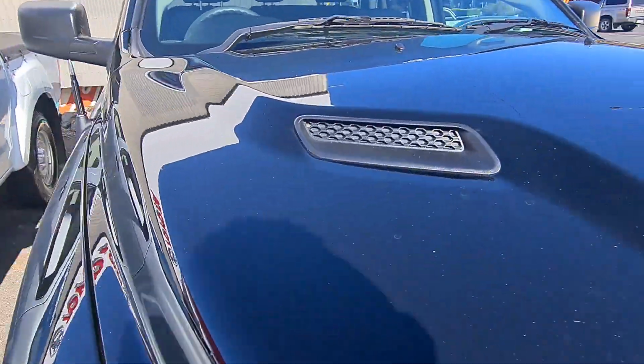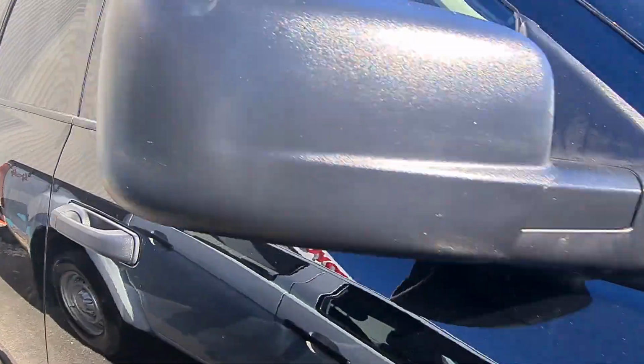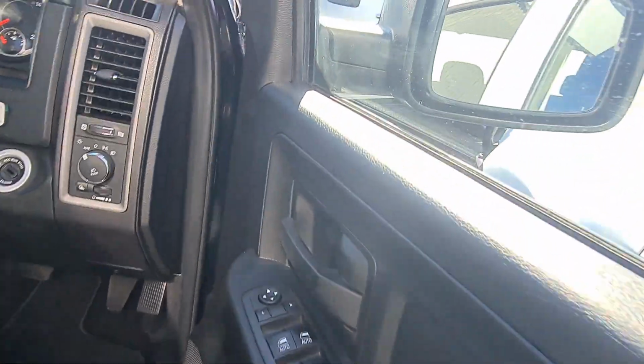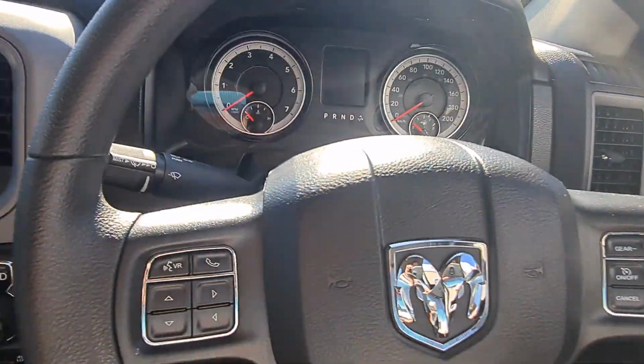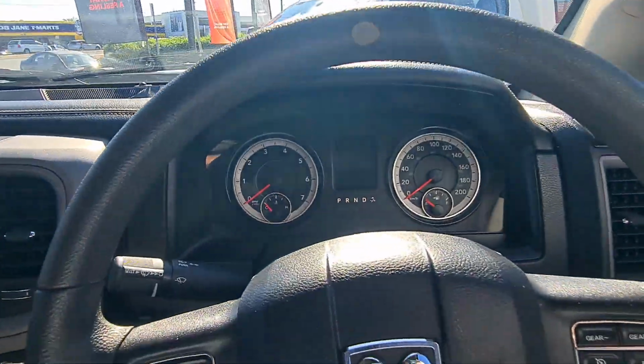Show you a little bit of the inside there too. And same again, mate, if there's anything I've sort of missed or you can't quite see, just let me know. Happy to book in a test drive as well. So we're going to grab those keys out.